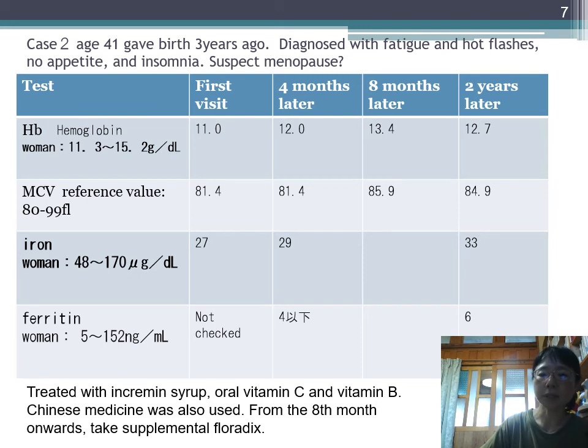Two years later she visited the clinic, and she still had iron deficiency, so she started to take a supplement again.